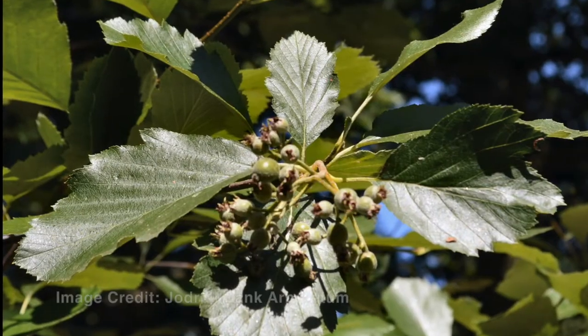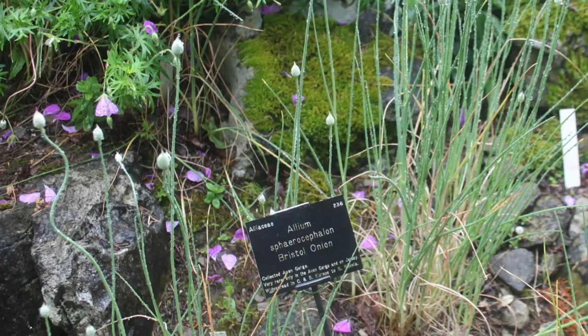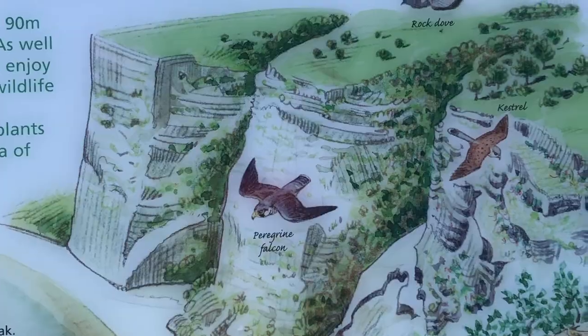Here we can find a tree called the Bristol Whitebeam, which is found nowhere else in the world, and the very rare Bristol Onion. It's great for wildlife too. If you're really lucky, you might get to see a peregrine falcon, one of the fastest birds in the world. They nest in the gorge.